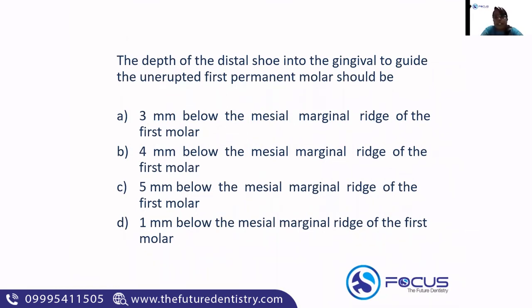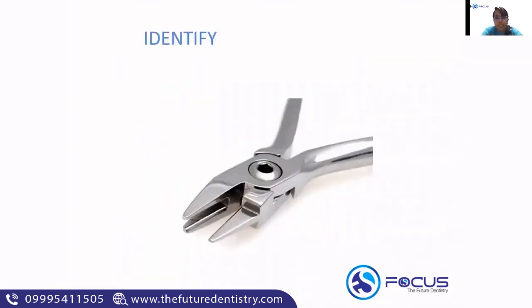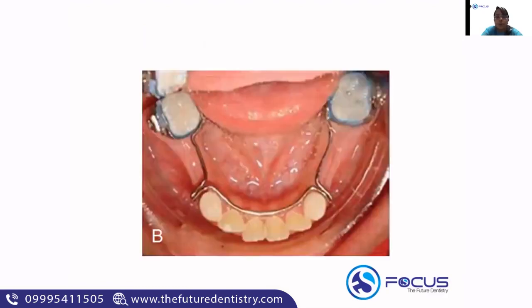Yes, everybody is correct, saying the correct answer. The answer is 1 mm below the mesial marginal ridge of the first molar. Correct answer. Now, what is this plier called? We'll just have a quick review through the pictures that we have covered. Yes, very good. It is a 3-prong plier. Okay. Now, what is this called? What is this appliance called?